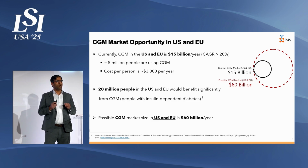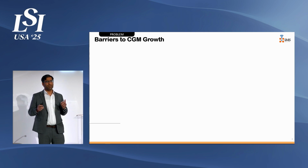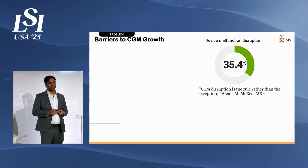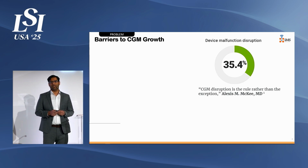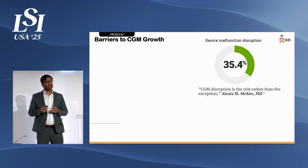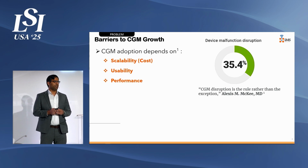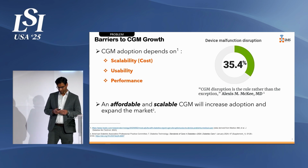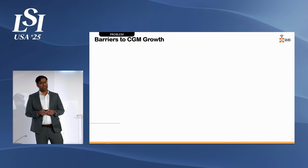However, only a small fraction of these people actually are using CGM. For example, in the US and Europe, there are more than 20 million people who should be using CGM, but only 5 million are actually using it. So we have to really look at why that is, because if we can answer that problem, there is potential for multifold growth in this market. And before we go to other chronic diseases, we really have to solve this problem.